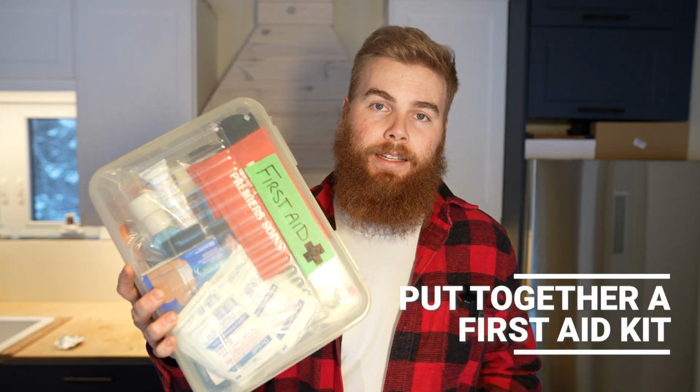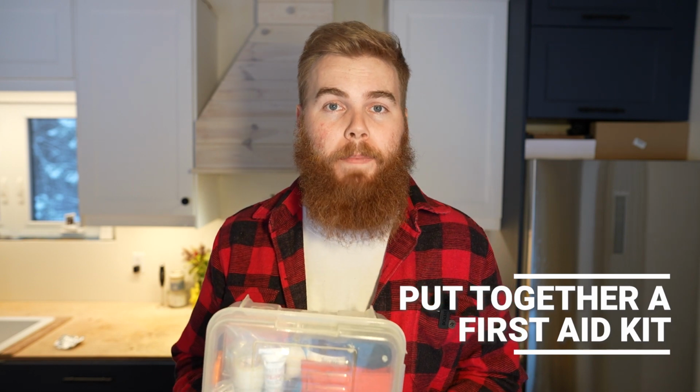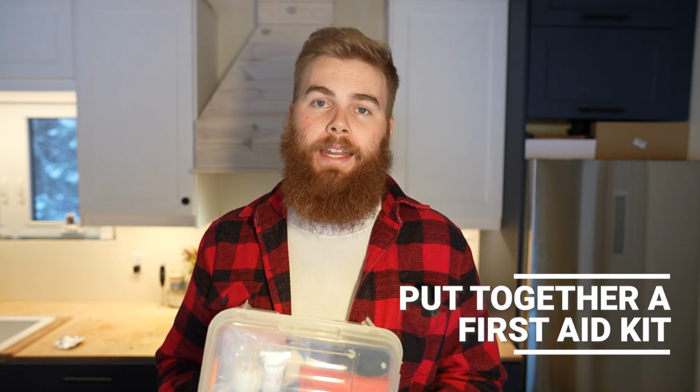A really important thing to have is a first aid kit. And it's actually really important that you pack it yourself and you know what's in it, because if something happens, the lights are out, someone falls, someone hurts themselves, at least you know what to grab and where it is. It's very important to have a first aid kit.